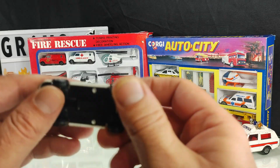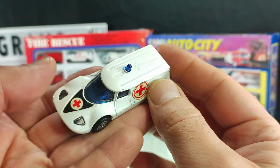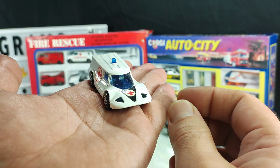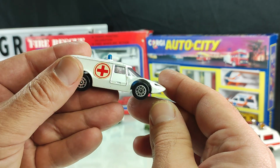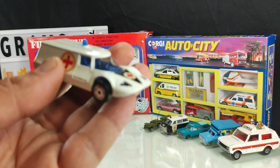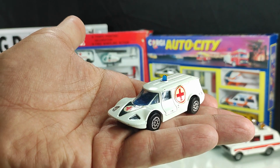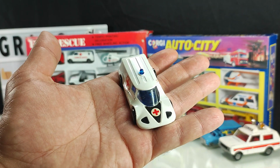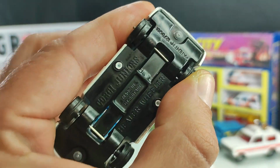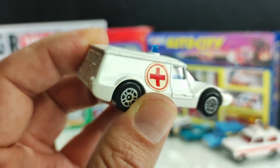Now this guy, Corgi Jr. Healer Wheeler. Other than the fact that it's a station wagon, an emergency vehicle, of course I had to have it. My other first thought was, this looks like the EMS vehicle that would show up if there was ever a problem on Speed Racer. This looks like a Speed Racer ambulance. I don't know if that's implied or what, but highly unusual. Those doors don't look too promising. That looks more like a paddy wagon or morgue doors.